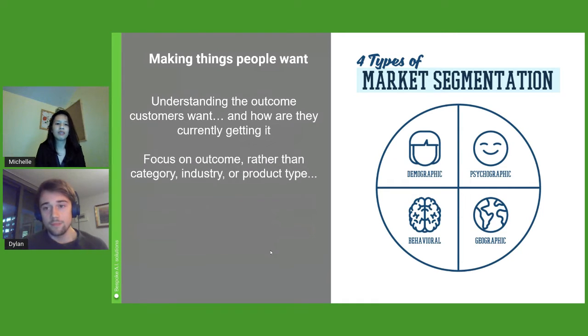And so, making things people want. It sounds easy, but maybe it's not that straightforward. When you're building or managing a new product, you have to believe that you can create a better solution that people will want to use because it delivers a better outcome for them. So a strong understanding of the outcomes that consumers want, and how they currently get them, is essential if you want to succeed in product management. Focusing on outcome rather than category, industry, or product type lets you understand your real competitors.